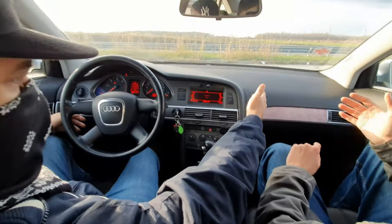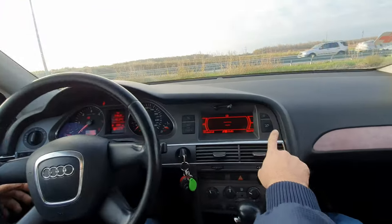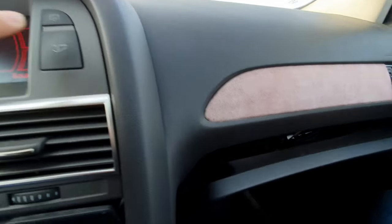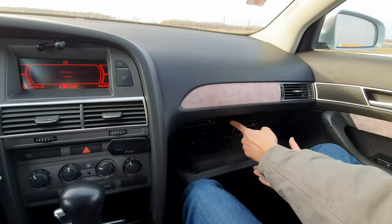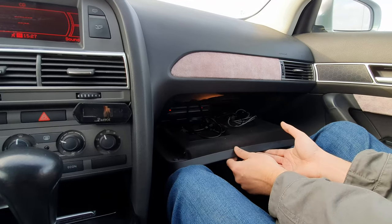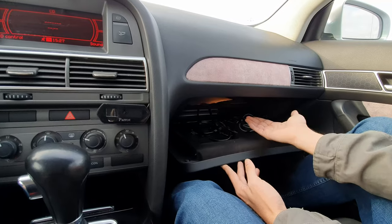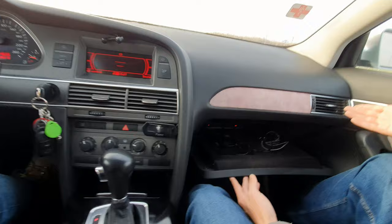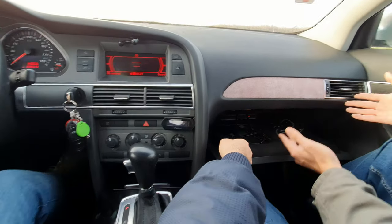Check this out, mate. This is interesting. Now, how quirky is that? Here we have the CD changer, player. There's plenty of storage. Yeah, it stores your papers and whatever. You ain't gonna fit any gloves in here, let's be honest. You can't fit gloves in.